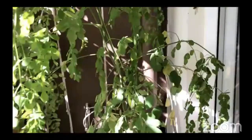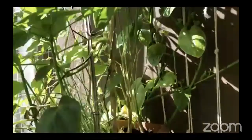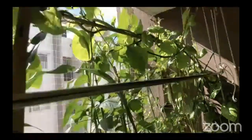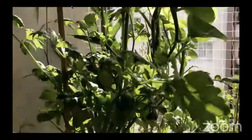And then it's actually really dense. All right. The next plant that I grow is Malabar spinach, and you can see how it has grown all the way to here. Okay, and there is the same plant starting from this end. So they meet up somewhere midway.